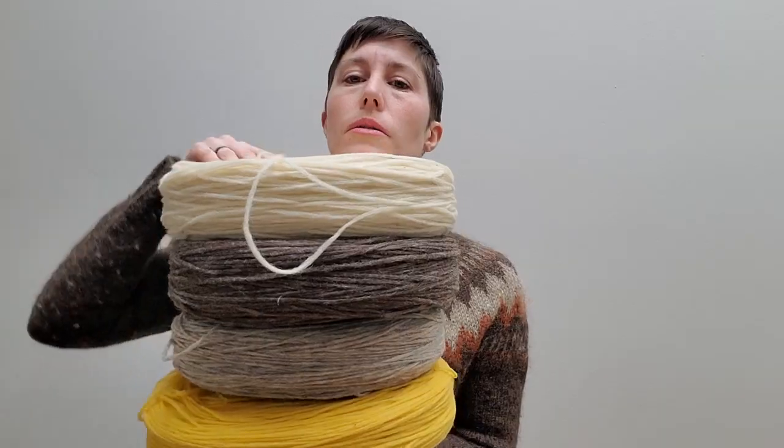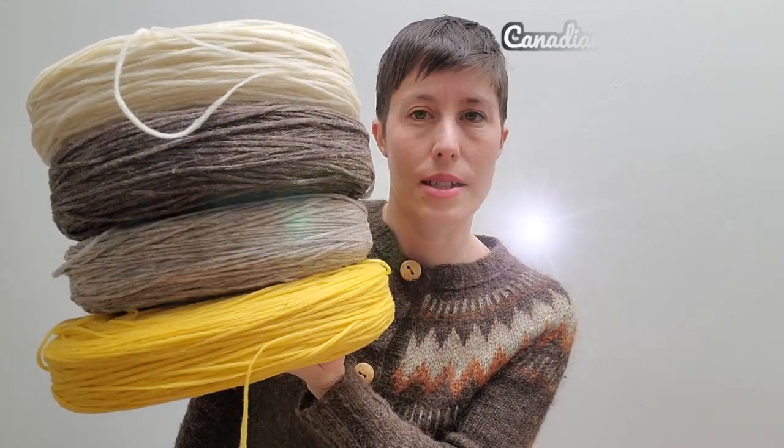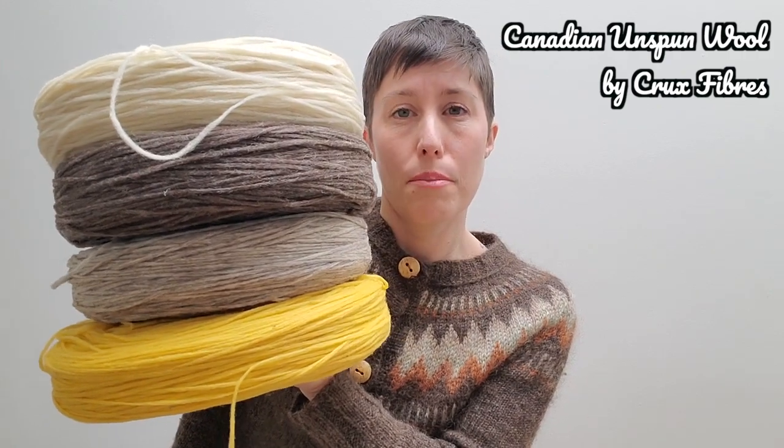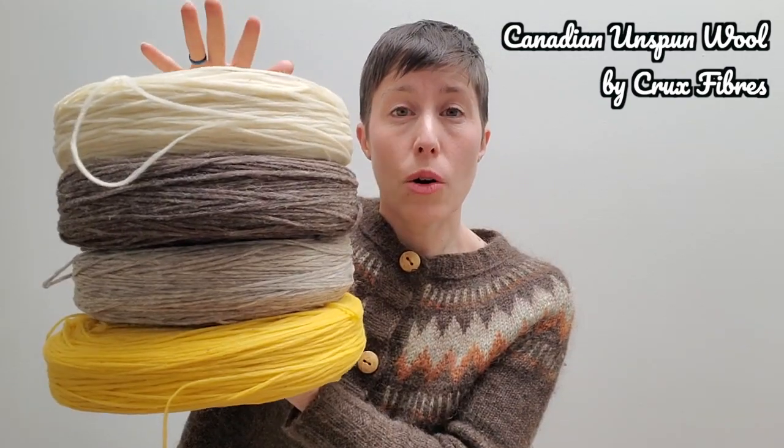And then last but not least, I have this yarn that I discovered while searching for unspun wool. I was making a big search. What else can I find that I don't know of yet? Because I wanted to be thorough in my deep dive. And I found this magnificent wool. It's so gorgeous. This is from Crux Fibre up in Yukon.